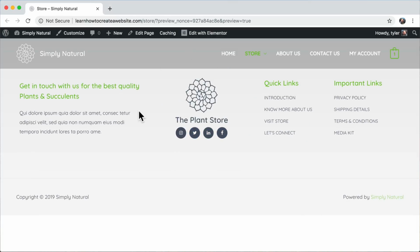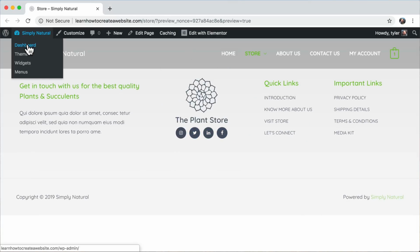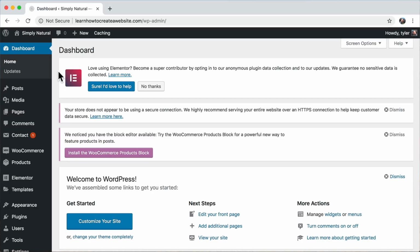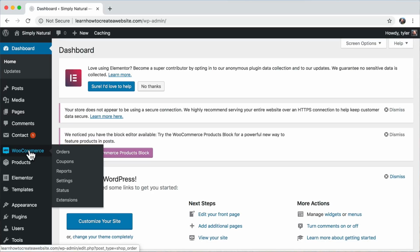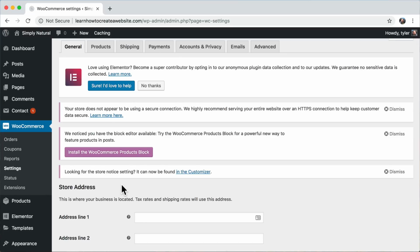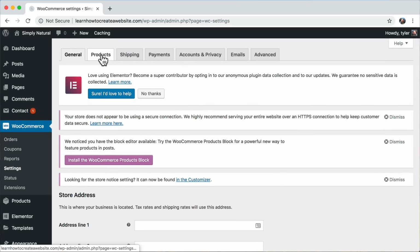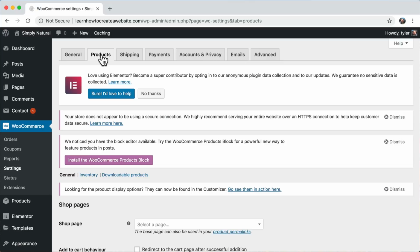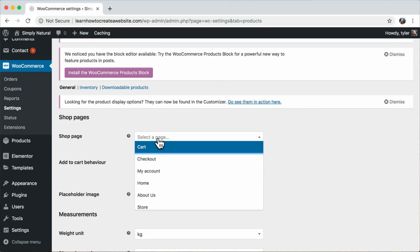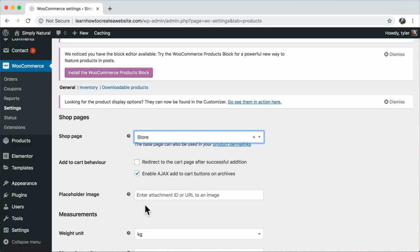Yeah, so it's all empty. And then go back to the dashboard, and now we need to set up the store to be the WooCommerce store. So how do we do that? Right, so we're going to go to WooCommerce and settings. And then there should be a tab for products and store, I believe. There it goes. Yeah, and then it says, where's your shop page? And our shop page is /store.